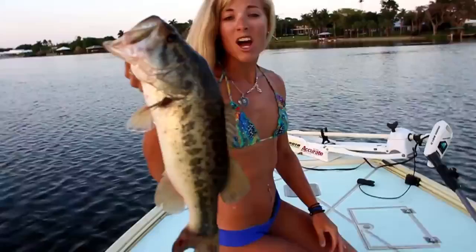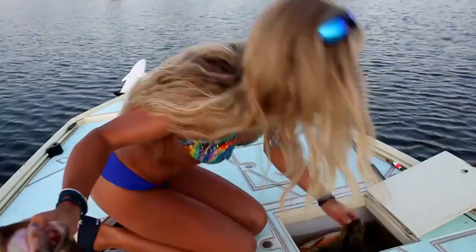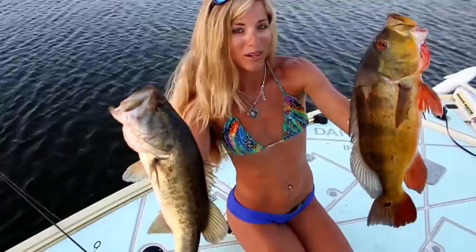Caught some nice fish today. This is the biggest largemouth bass of the day right here. He put up a really great fight, and we had pretty much non-stop action. We had peacock bass, largemouth bass, and it was majority peacock bass that we caught. But we ended up having a really great day, and these are the biggest fish we caught.